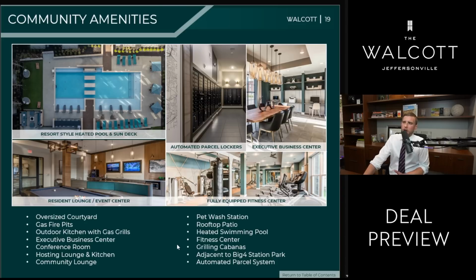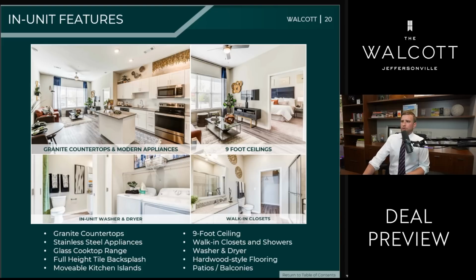It also has a full covered parking garage. I don't have a picture of it right here, but it had been charging $50 per parking spot. Comps are charging $100. Current management has increased that to $70. We think we can get all the way to $100 over the next couple of years. Highly amenitized, with great features for residents.